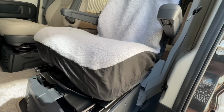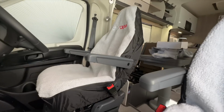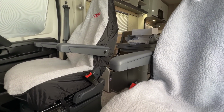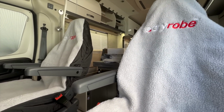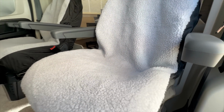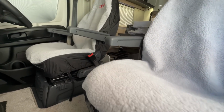One down, one to go. Typically the second one went a lot easier than the first one. Don't get me wrong, we absolutely love those seats and the leather, and it does seem a shame to cover them up, but leather in the hot weather going to Spain is just not going to be ideal, is it? So there we go, two dry robe front seat covers.